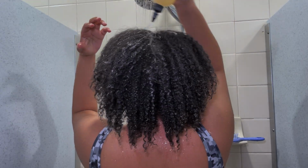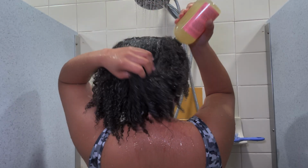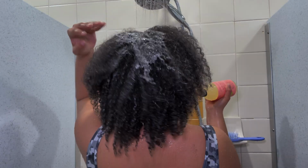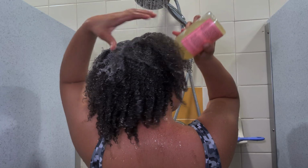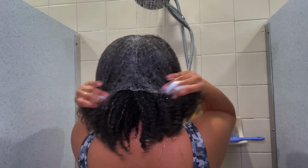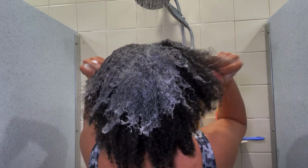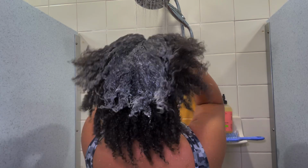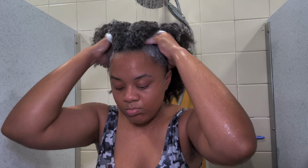Okay, but I noticed that it wasn't sudsing up the way I wanted to, and I just did a clay mask, so I was a little confused. But once I applied enough of it, like a good amount, I was like, okay, I'm getting the suds that I want. So here I'm working in. It didn't really have a strong smell to me. Most of Camille Rose products have a strong smell, or like a sweet cake, or like bakery smell that I absolutely love. And this one did not. This one didn't stink, but it didn't smell the best either.